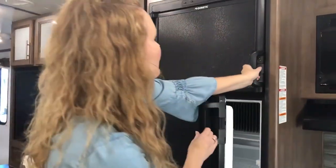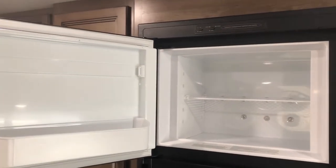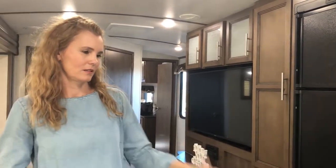It's definitely bigger than ours. And the freezer, okay, the freezer, probably not so much. Probably about the same size. But a very workable kitchen. I could whip up some mean meals in this kitchen, definitely.